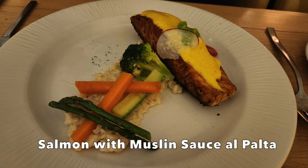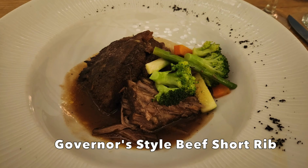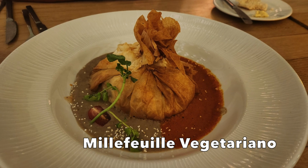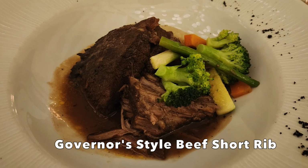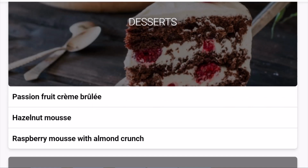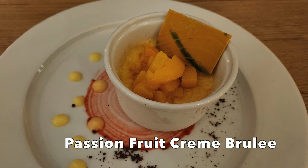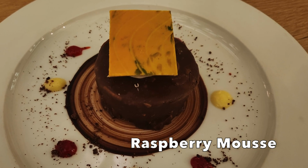In the meantime, I tried the salmon with muslin sauce al palta and the governor-style beef short ribs. Although the vegetarian phyllo dish was delicious, the clear winner was the governor-style beef short ribs. The dessert menu only had 3 items, but unfortunately, they did not have the hazelnut mousse. So I only got to try the passion fruit creme brulee and the best dessert, the raspberry mousse.